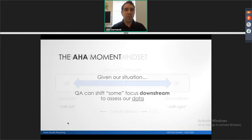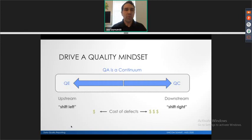And again, when you look at shifting left, what we really want to do most of the time in QA, especially in automation, is shift left. It's less costly. It gets quality inserted into the process earlier. But shifting right, there is an ability to do that. It's just sometimes more costly to do so.